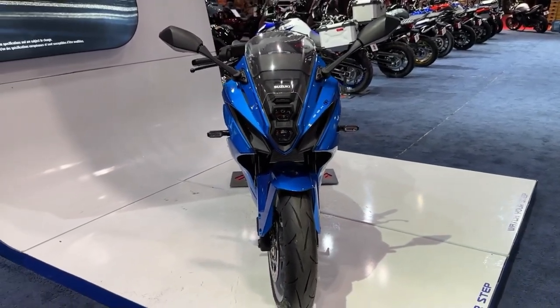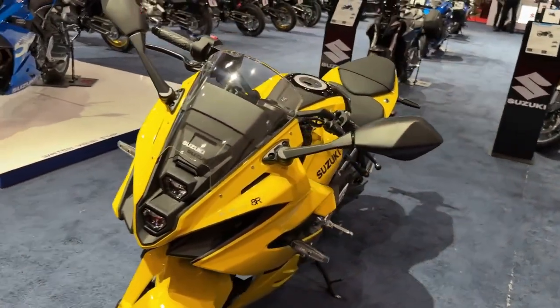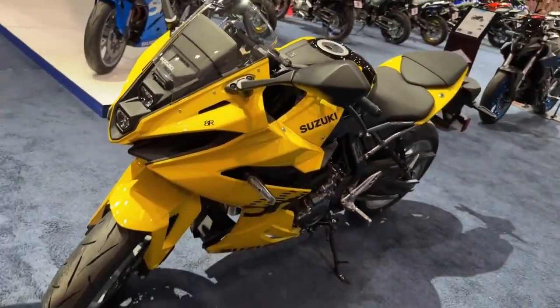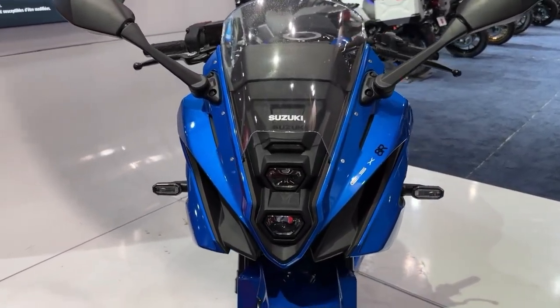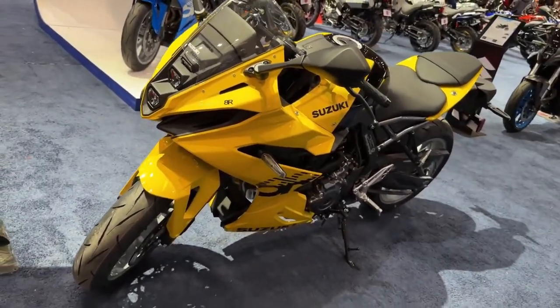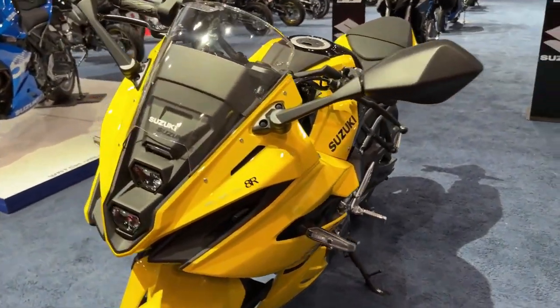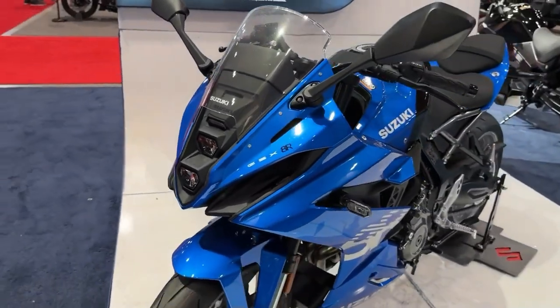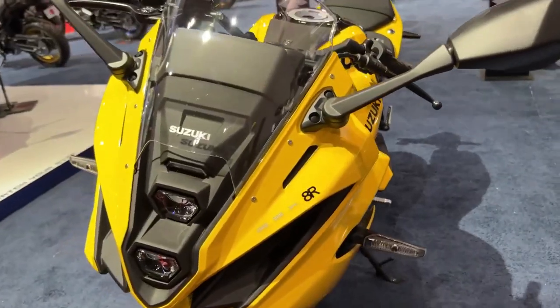Powered by a high-revving 999cc inline-4 engine, the GSX-8R offers blistering acceleration and impressive top-end power, making it a force to be reckoned with in any riding scenario. Suzuki's advanced engine management system optimizes fuel delivery and ignition timing, ensuring crisp throttle response and linear power delivery across the rev range.